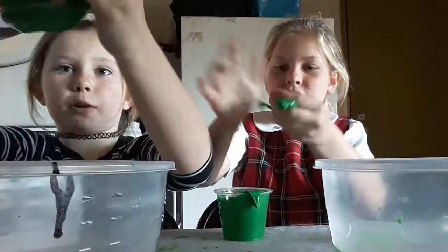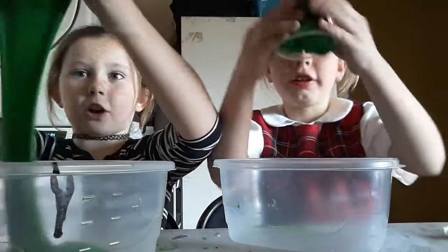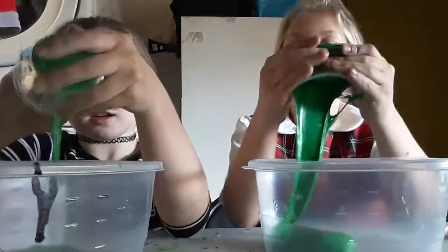Guys, this is my stretchy pudding. My green pudding. Ghost pudding, guys. It's ghost pudding. Guys, it's not slime. Just kidding. It's pudding. It's ghost pudding.